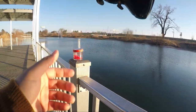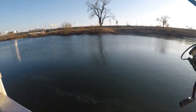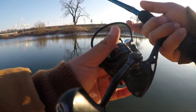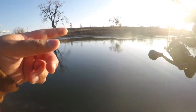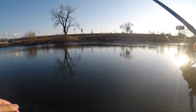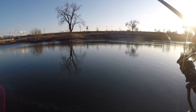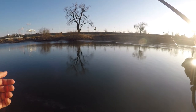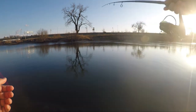We're using barbless hooks. Makes taking the hook out way easier. So I think they're out here, casting it back out here. Hopefully I can get another one. Something keeps jumping up there. I'm gonna have to catch him. I'm almost kind of thinking all the big ones are gone already. Like, oh, there's something. Take it. There you go. There's another one.